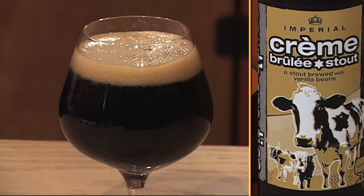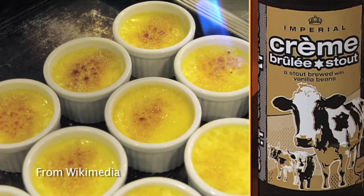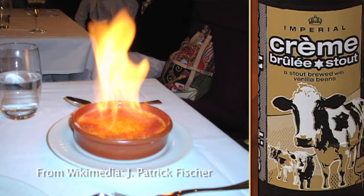For those who don't know, Creme Brulee is a dessert with a custard base, usually vanilla flavored, topped with a layer of hard caramel that is usually formed by torching sugar on top.